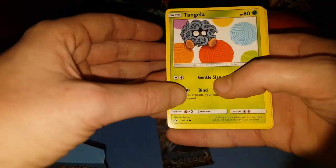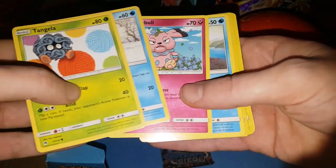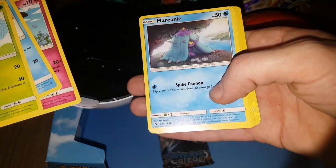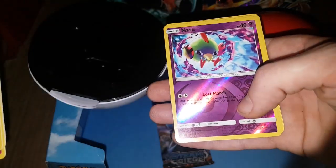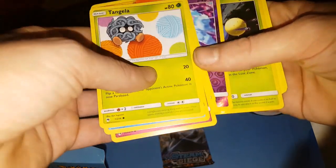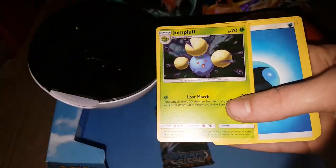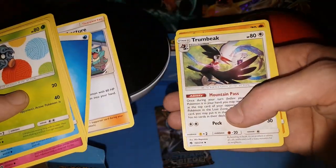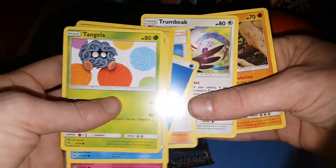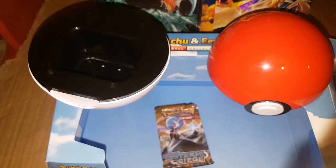And we got a Tangela, Alolan Vulpix, Snubbull, a Marill, a Cyndaquil, and a reverse holo. And a holo Jumpluff. So I got a holo Jumpluff there, a Water Energy, Professor Elm's Lecture, a Tumblr, and a Poliwhirl. There we go. So my winning card there is Jumpluff.